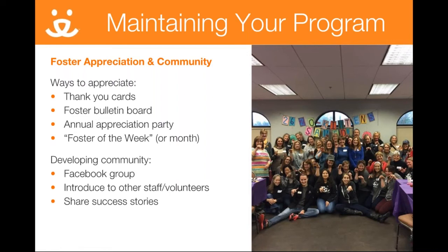And then once a year, we do host an appreciation party. It's not a super expensive event. We do invest a couple $100s for food and a few decorations. But our fosters absolutely love connecting with each other and meeting the staff and getting a chance to just appreciate each other and all the work that we've done throughout the year. So we usually do that in the winter time when things are a little slower and we have the time to actually get everybody together.